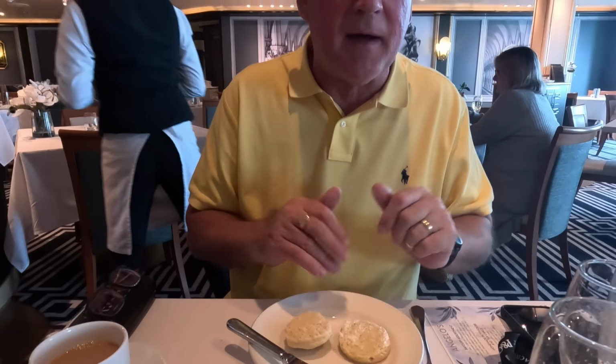Jam or cream first? Put it in the comments. It's jam first. It's jam and then the cream. You put the cream on first, and the jam squidges all the cream. Is that the way you do it? Yes, the jam first is correct. There we go. I do actually like butter on my scones as well. Yeah, I'm gonna show the whole thing. There we go.